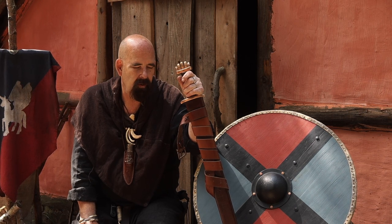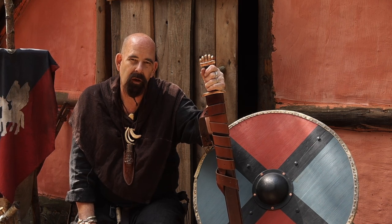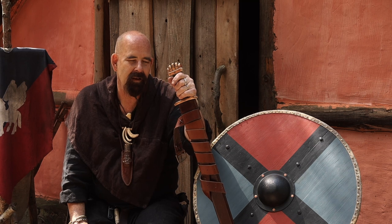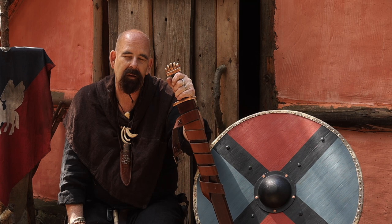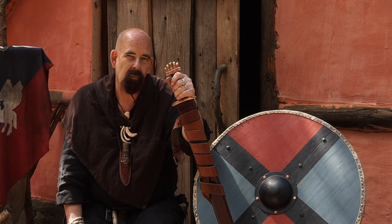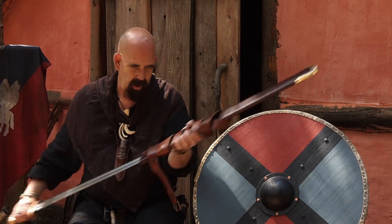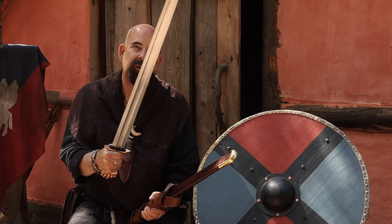But I think it's a cool weapon, and it was only the rich people that could afford a sword, because there's a lot of iron in it, as you can understand. You had to be a jarl or king or a very important person with money enough so that the blacksmith could make such a weapon for you. But I like it, and I think it's cool. Leuten sword.